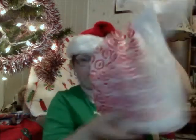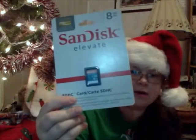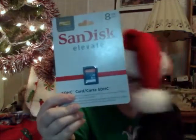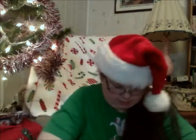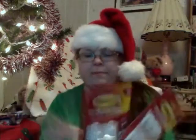And then, let's see, next bag. I don't even know what's in this bag. We're fixin' to find out. Oh, yeah, I do. I got me this SanDisk thing so I can take pictures tomorrow. My camera memory card was full, so this is mine. And then I got three sets of these Command hooks for my mom.